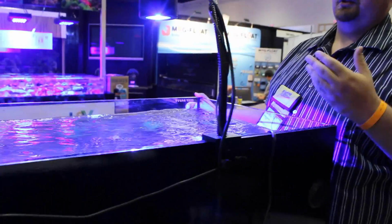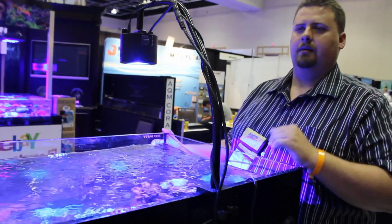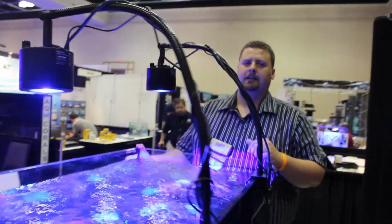Another beautiful thing about these goosenecks is because the lights are so lightweight, they don't droop down over time. They stay where they're at, you put them where they're at, and they settle in.